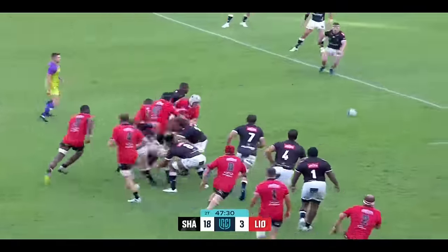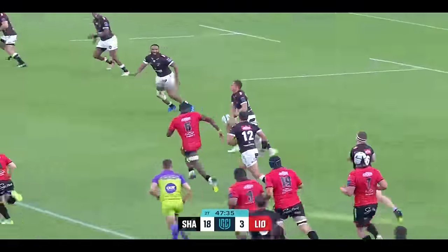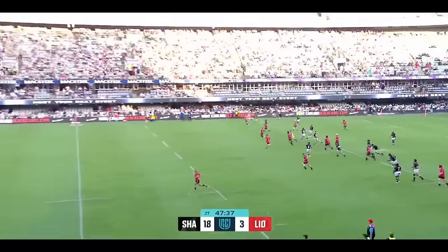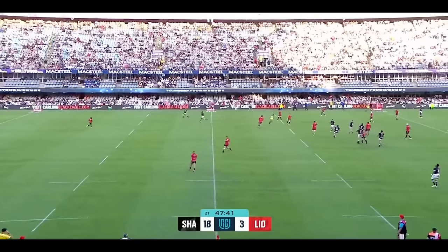PJ Porter, crucial lineup disrupted again. The Sharks are onto this Lions lineup now. And Fenter gets it away to Bosch. Oh, that is a clean strike from Bosch. It's carried back.